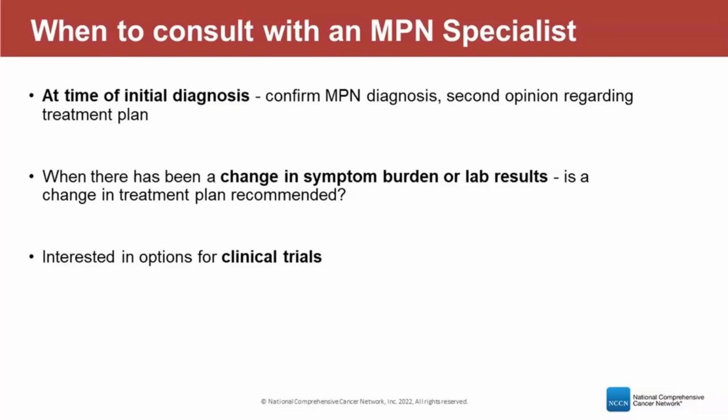Another time where it may make sense is if there's a big change in symptoms, a big change in your lab results. If there's been a curve in the road, that would also be a good time for confirmation that you're on the right path. And so an MPN specialist can be the one to identify that.